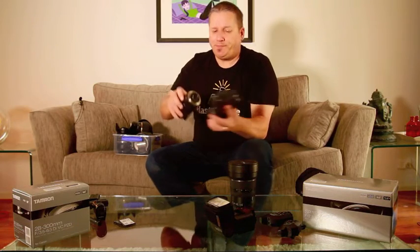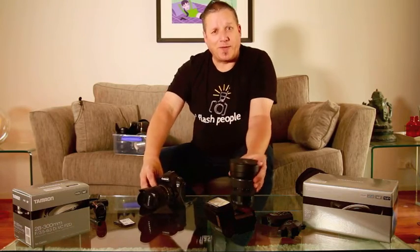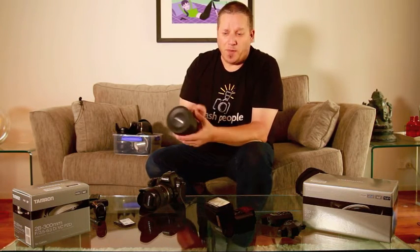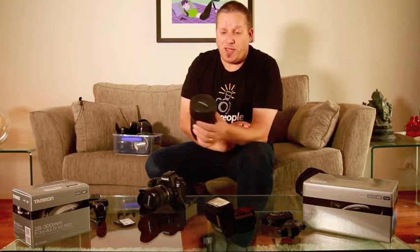28-300 on one body, very, very compact, and then my 15-30 on my second body. And I always walk around with 2 bodies out ready to shoot, so I can pretty much cover any base. And with 15-30, 28-300, I'm pretty much there.